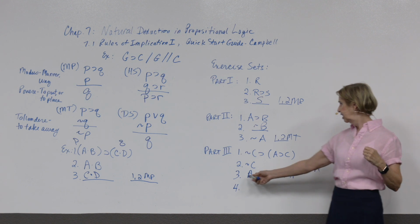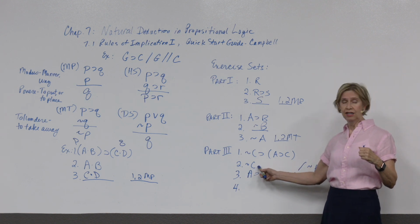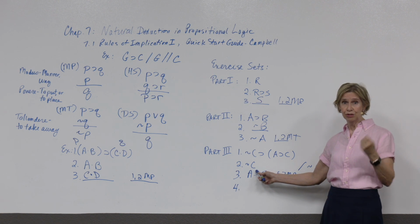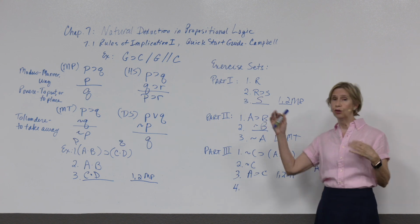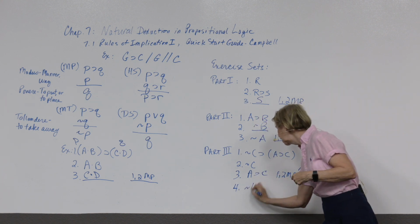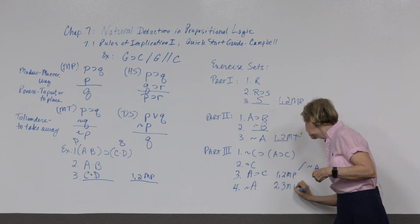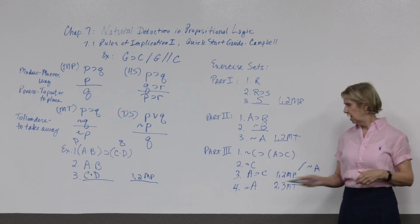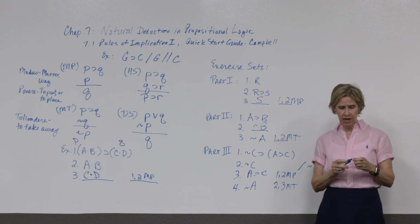In this case, you have now on line 3, A implies C, and we already said in line 2, not C is the case. That was already given. So with these 2 together, if you know the rules well enough, then you should see that you can now derive not A in the very next step, and that's from 2,3 modus tollens. Okay? And once you reach the conclusion, you're done. That's it for the proof.